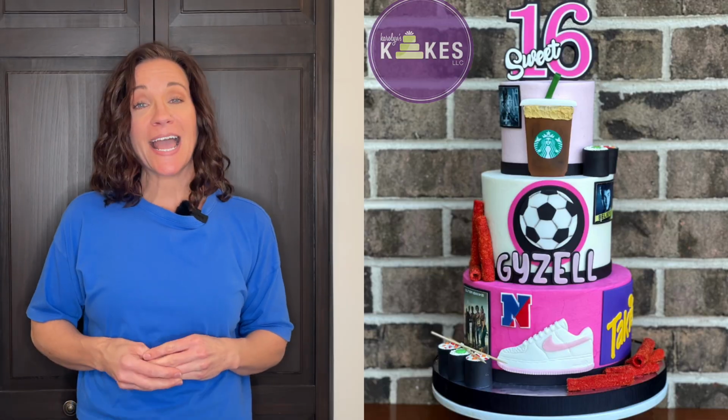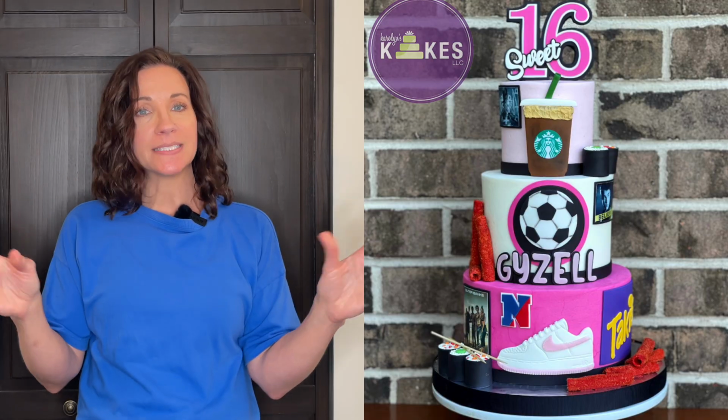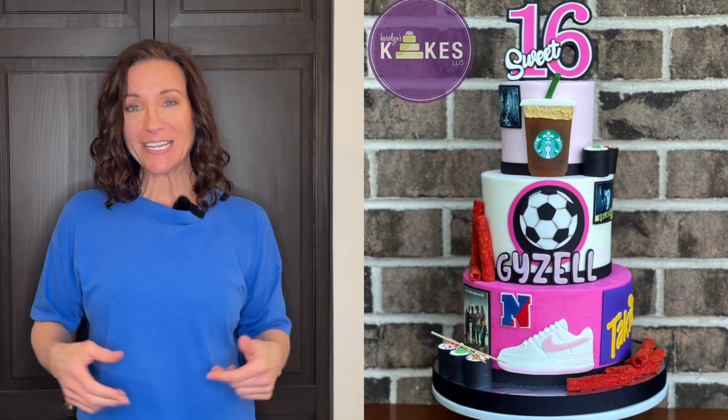All right, for 2021, I have 3 favorites. The first one is this religious cake. I just love how the ruffles and the sprinkles match and the color scheme of this one. I just think it's so pretty. Then I have this one, which is a cake with all the different things that she liked, and I love how the sneaker is and the Takis, and I just love the design of this one.